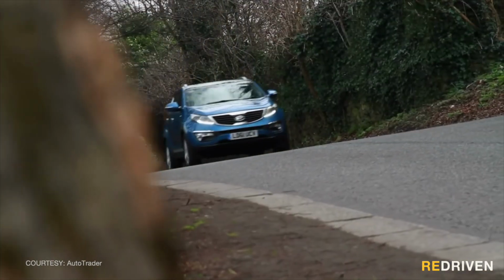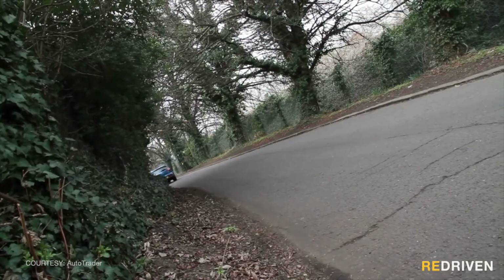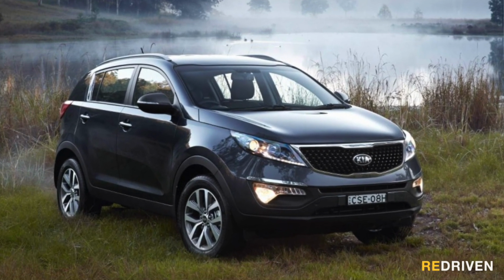The Sportage drives really well, it's super practical, it's proving to be really reliable, and if things do go wrong, parts and labour shouldn't cost a fortune. The one to get for 15 grand is the all-wheel drive Sportage Platinum with the 2.4 litre petrol engine.